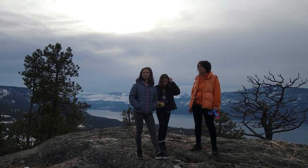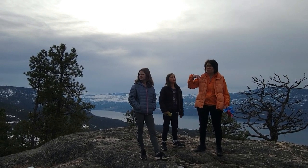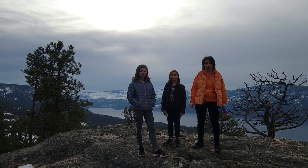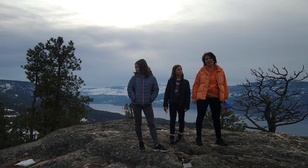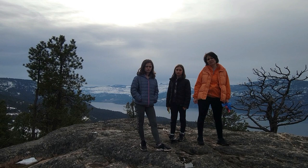But it's nice in here too, and I like that on this mountain you can see both sides, the houses and the lake. It's a little scary when you look down. But it's good. You get used to it. That was a good hike. That's one of the best views I've seen in my whole life.